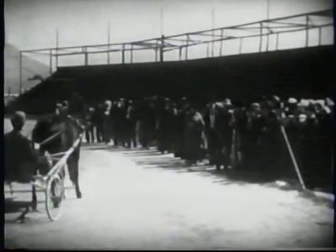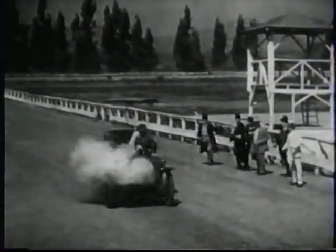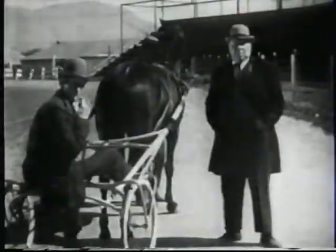Dobbin breezed home to triumph and disillusionment, for the interest of the crowd was not in the victor, but the vanquished. Within 3 decades, the horse, man's chief means of transportation for centuries, was to vanish almost entirely from the nation's thoroughfares.